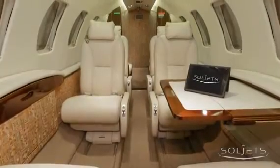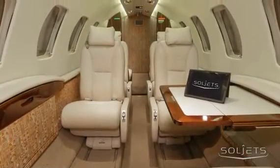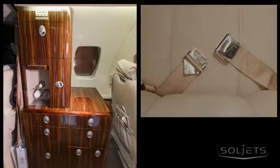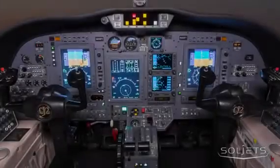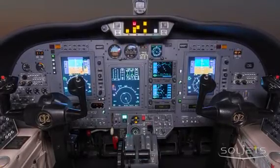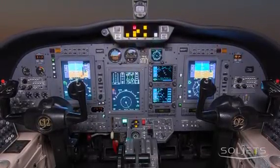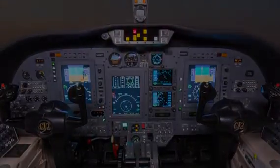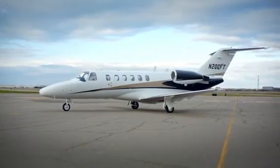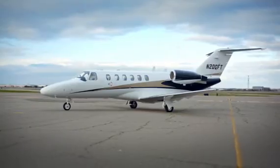Serial number 200 features a new interior as of 2014, including new leather, carpet, cabinetry, and hardware. The avionics panel features a 3-screen Collins ProLine 21 system with dual Garmin GNS 530 GPSs. The aircraft is fully enrolled in Williams' TAP Blue engine program and Cessna's Pro Parts.